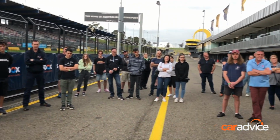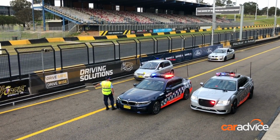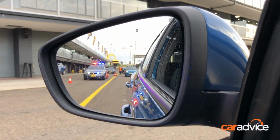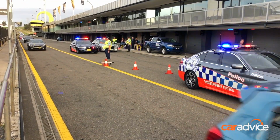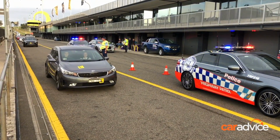The event runs on the first Tuesday of every month and is open only to genuine learner drivers who must be accompanied by a supervising driver. The allocation for each event often fills months in advance. Tonight there are 42 learner drivers with varying levels of experience.